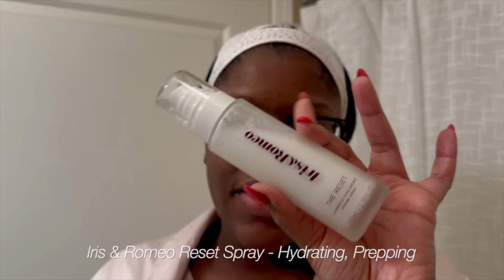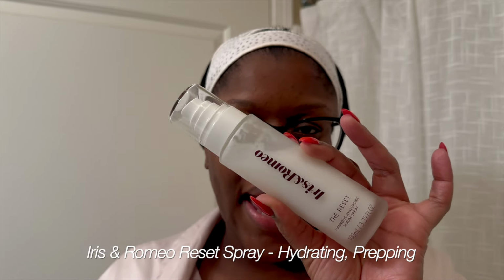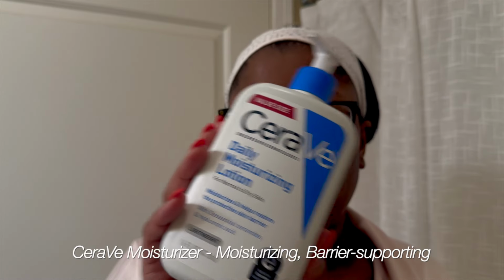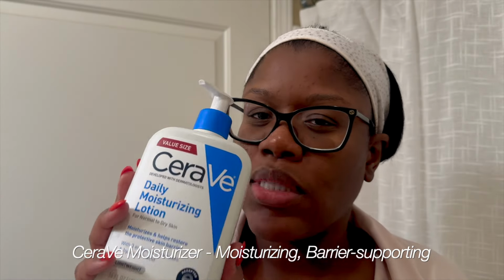And the only difference now is that I use the Iris and Romeo Reset Spray. This is really great for moisture. It has hyaluronic acid. And my CeraVe. And this is great for moisture, and it's great for sensitive and acne prone skin. So that's why I love this one. And I go ahead and I dampen my skin before I use this. So that's what I'm gonna do now.